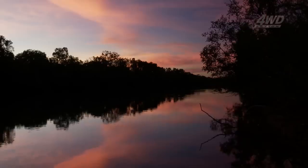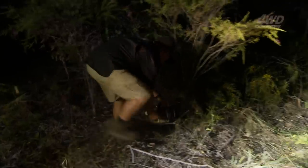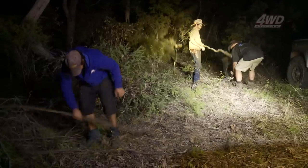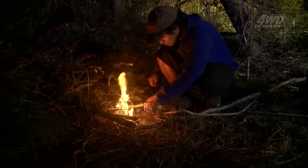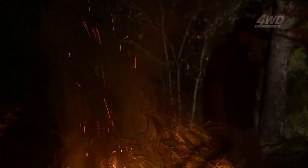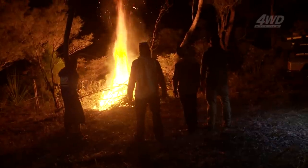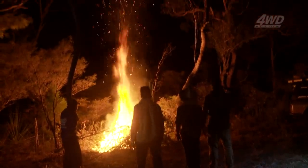As the sun went down, we fished to the very last minute before heading back up to the bank and clearing our campsite. Blokes should never play with fire. What a lethal combo. But I tell you what, I'm loving it. There's something about standing back and admiring what you've created.